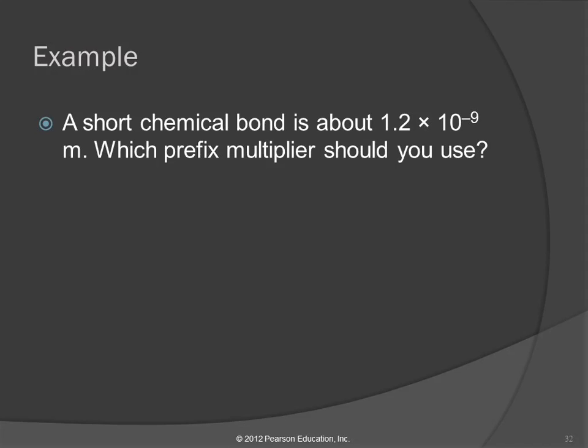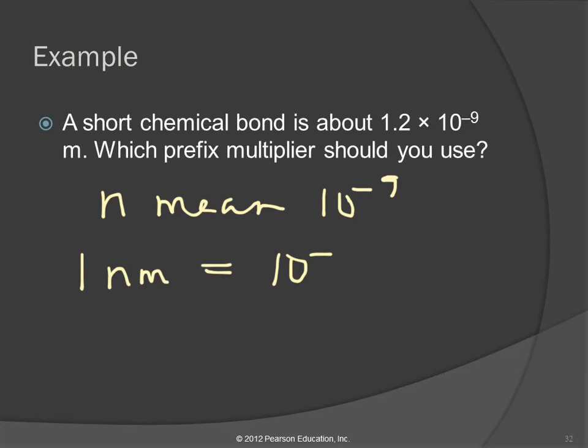Okay, so we have a short chemical bond. It's about 1.2 times 10 to the minus 9 meters. We want a unit that's going to be about that size. What prefix should we put on meter to make it that size? Nano. Because nano means 10 to the minus 9. So 1 nanometer equals 10 to the minus 9 meters. So in nanometers, this would be 1.2 nanometers. So we use the metric prefixes to scale the units to be appropriate to what we're measuring. Any questions?